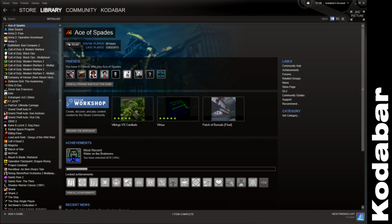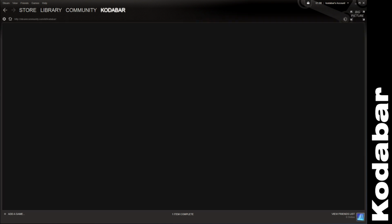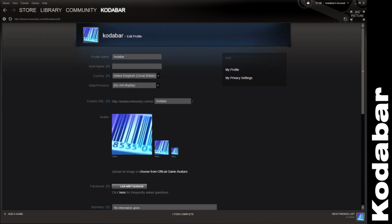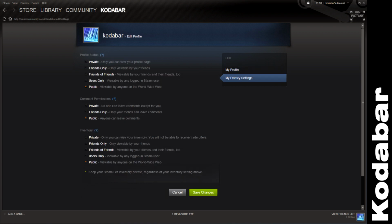Now, if I just open my Steam account, one important thing is to go to your profile. Everyone has a Steam profile which lists some basic things about yourself, but you need to have your profile set to public display in order to be able to use Gala Giveaways. So here's my profile. Am I going to have to blur any of these bits out? Probably not. And yes, notice I've got it set to public, viewable by anyone. This is very important because if it's set to private, friends only, or any of that kind of stuff, Gala Giveaways won't be able to access the basic information from your account, and you won't be able to use it.